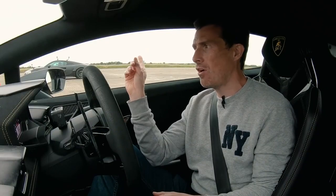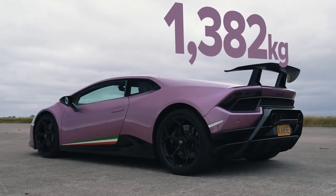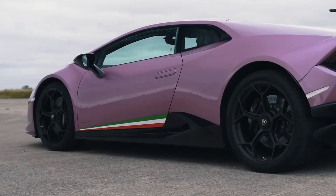So it does have the performance advantage. It is the heaviest car here though. Weighs 1,750 kilos, which is 100 kilos heavier than the R8 and quite a bit heavier than this Performante. It's going to be interesting to see what happens. Obviously this is the most expensive car, then the Audi, and then the Nissan. They've all got launch control, all-wheel drive. We're going to see what happens.